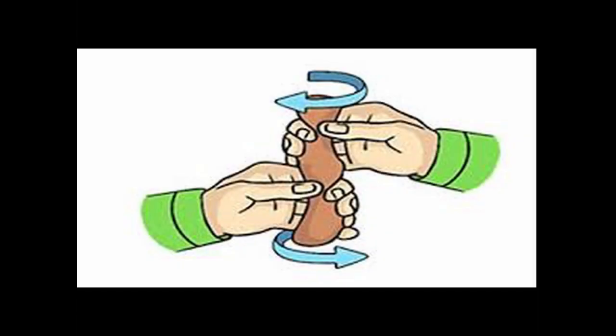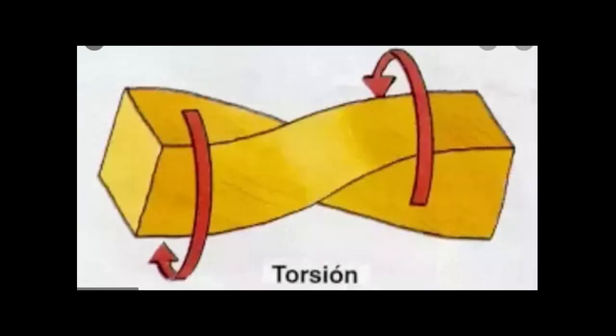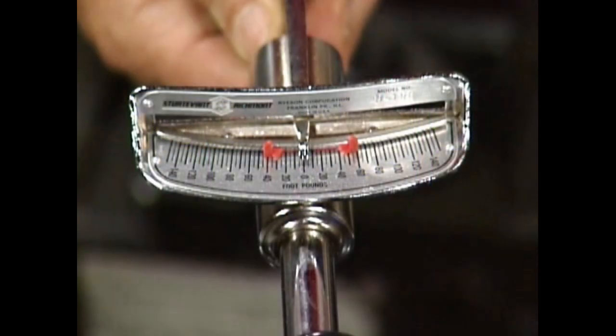Another strength of a material is its ability to withstand being twisted. Some materials are better at withstanding the stress and then strain of being twisted, or torqued. The word torque comes from an old Latin word that means to twist. Torque is measured in foot-pounds or Newton meters.